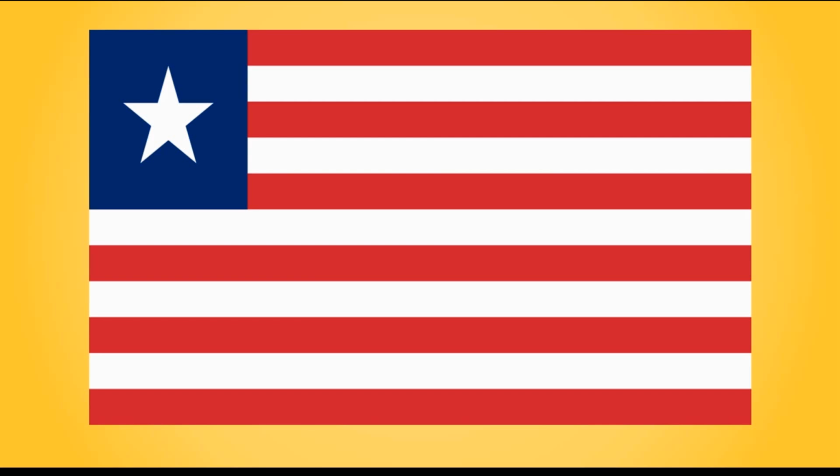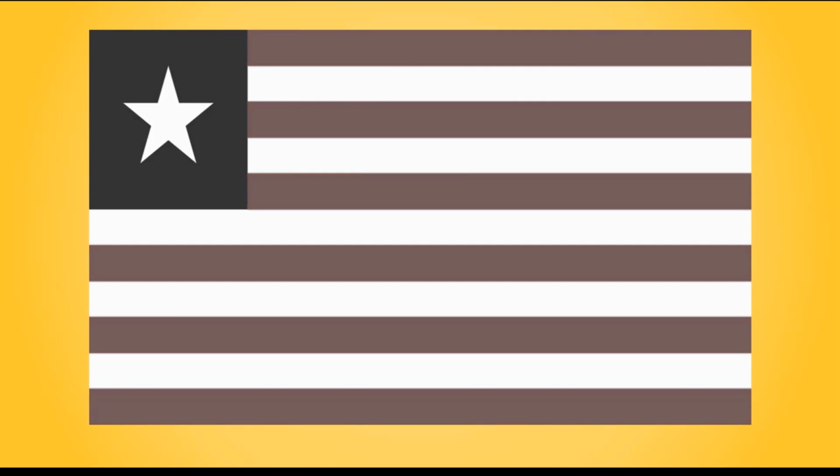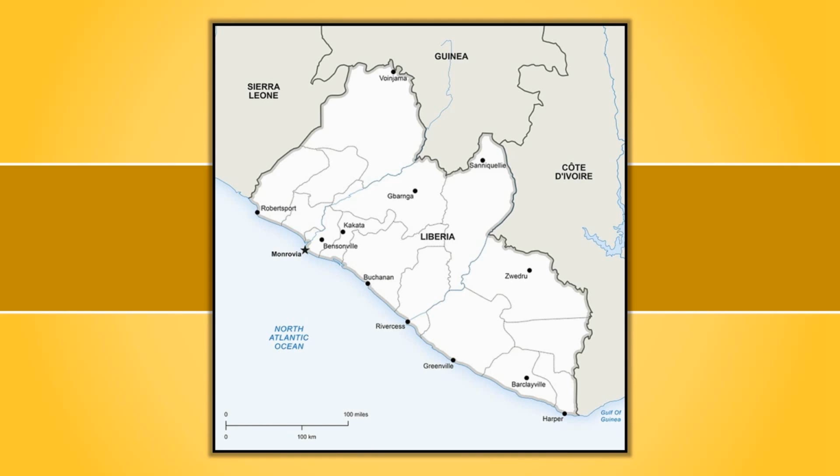This is the flag of Liberia. The Liberian flag has 6 red and 7 white stripes going down its side, with a white star on a blue canton in the corner. Liberia is situated in Western Africa and isn't too close to the United States, although the two flags do look very similar and obviously share a similar design.